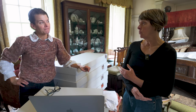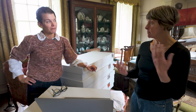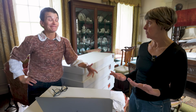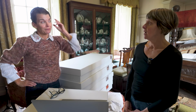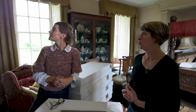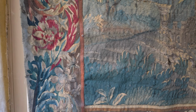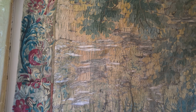So that's clever thinking. But if we are talking about First and Second World War, it's make do and mend, isn't it? Yeah. That's what they were doing. And we've still got them now because they did that. Yes. Although not all of the repairs are great. No, some of them are really bad. But there's still something there to get hold of, isn't there?